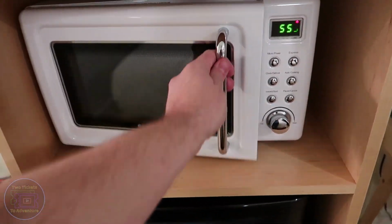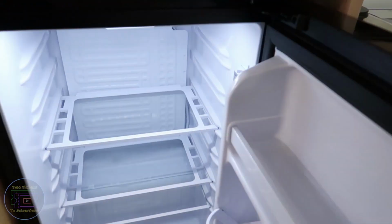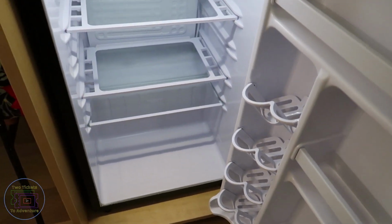Again, like I said, there is a microwave here, small one, but it will do. And the refrigerator, no freezer, just a refrigerator that can hold cans and other small items.